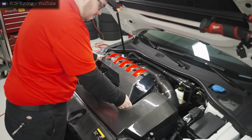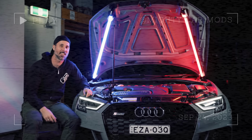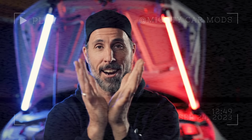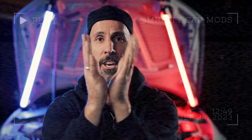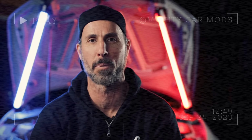Powering this Volkswagen is a 2.5-litre inline 5-cylinder engine that makes around 400 horsepower. You get the V10 engine out of a Lamborghini Huracan or an Audi R8 V10, you cut it in half, and that is exactly what is in the engine bay of that little mini supercar.